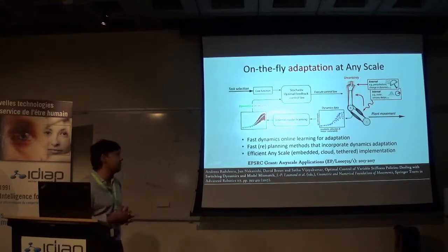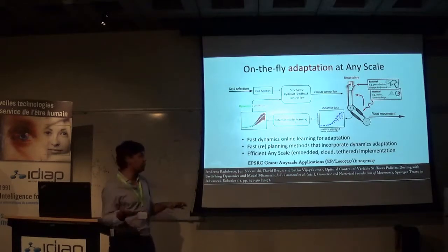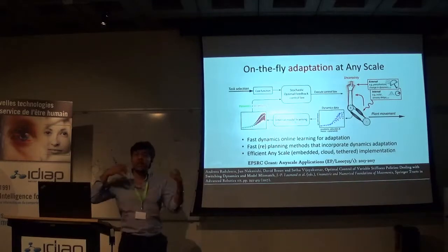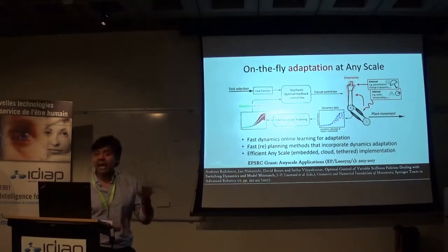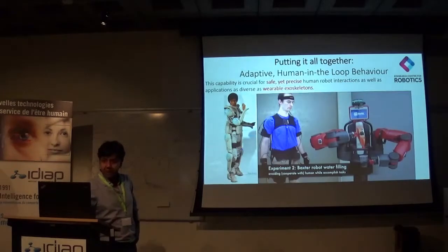So this is some work that we've done on relatively low dimensional systems. We've done some stuff on brachiation. Again, I don't have the time to show you some of the details, but again, so brachiation using varying loads. We've done some stuff where we've done optimal control and learning in the loop. But again, scalability is still a big issue in these kind of cases, so it's something to think about. Okay, I'm going to skip this.